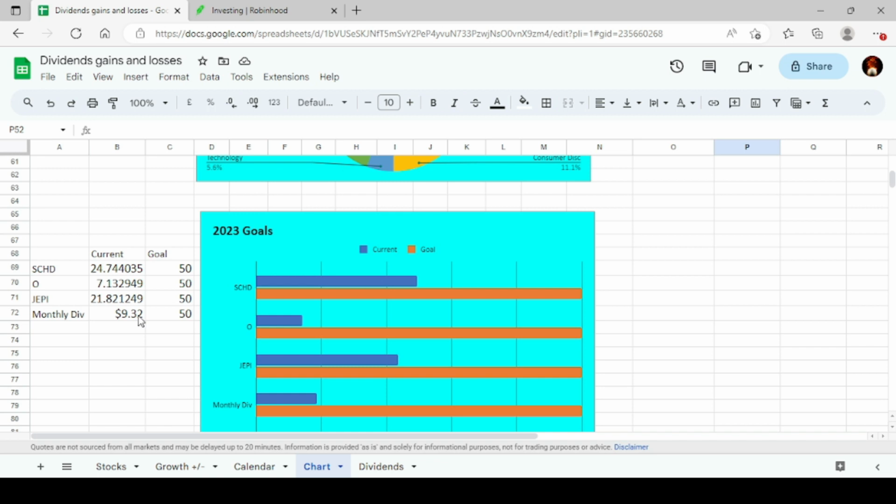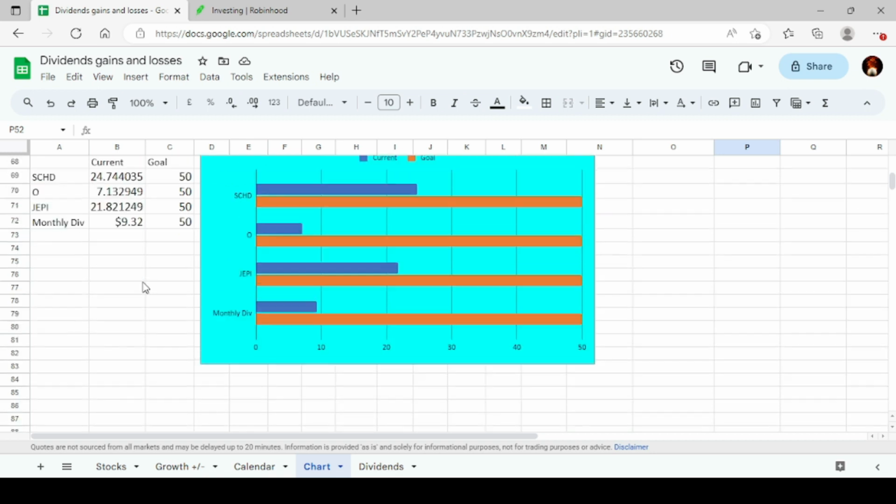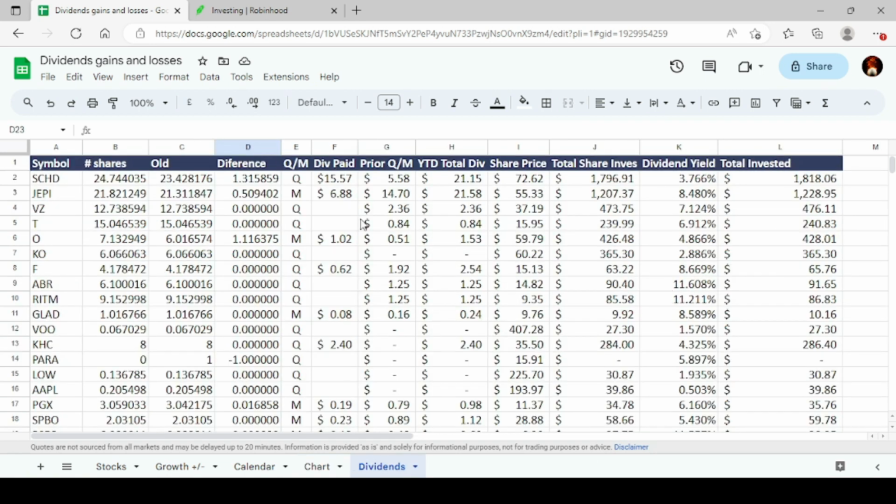But let me know what you guys think in the comments. Am I going to make this goal? What do you think? Please expound. Let me know if there's anything I can do or change to help out this goal without really destroying the portfolio. But as I said, I think I'm happy with the way things are going right now. So I'll show you guys the dividend chart here, and we'll finish it up.